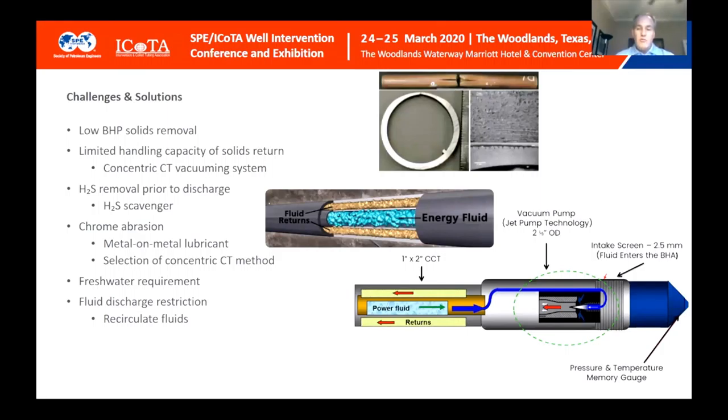Historic operations in the field had experienced coil tubing abrasion damage. This would have been due to the chrome completion. A generic example of what happens with abrasion damage in chrome completion is illustrated. There's a flat spot on the coil tubing, and then eventually during pressure test, the coil tubing will burst along that length.